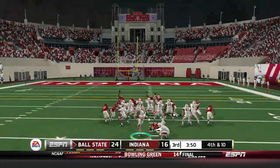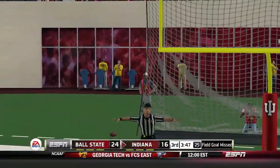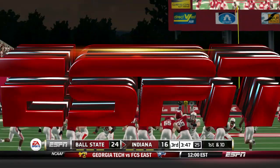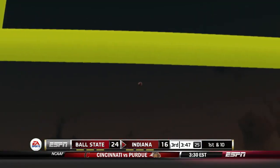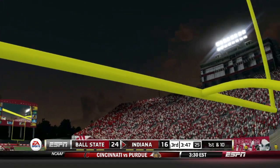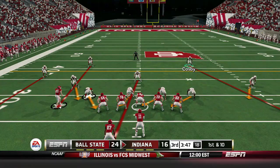But now Cardinals are going to look for a field goal, and it's no good. He didn't have the leg strength. It looked like it had the accuracy, but just couldn't get it through the uprights. No good. And now Indiana will take over at the 28-yard line.